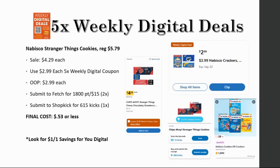So, okay, Stranger Things cookies are regularly priced $5.79. They're on sale for $4.29. They're going to be $2.99 each with that 5-time weekly digital coupon. It falls right under that coupon, no problem. Pay $2.99 for them.